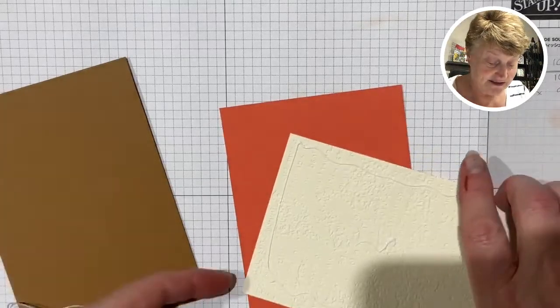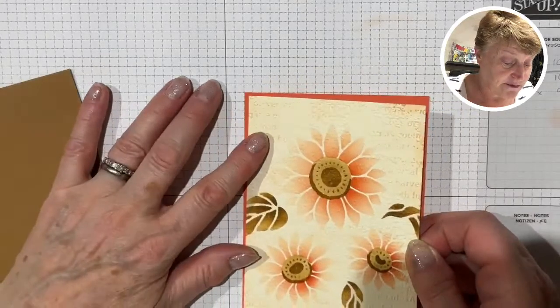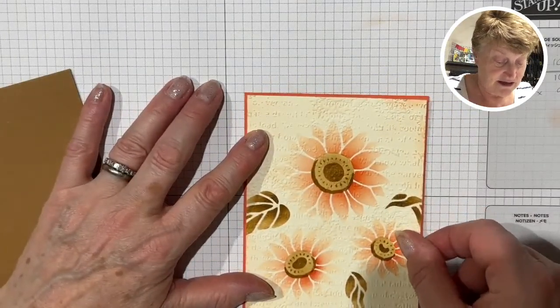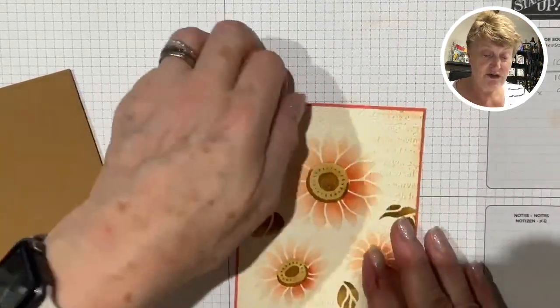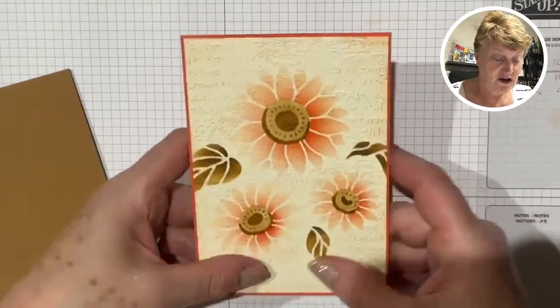So I'm going to wrap this. Oh, you know what I can do? I'm going to pop this down, because the glue's on there. I'm going to pop this down on here, then wrap it on the next layer. There we go, that'll be absolutely fine. Now that on its own still looks beautiful, doesn't it? Just if that was just on that card itself.